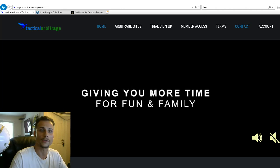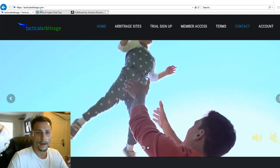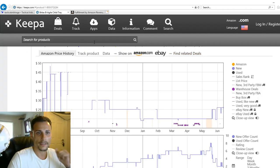After this, we would use Keepa right here. This is Keepa. This is free, and it comes with a free Google extension, which is definitely necessary. This graph will already be in Tactical Arbitrage right there. So right when you go into the program, once again, if you get it, you don't even have to come to this website. Products will pop up. You can click right on the graph, and then it'll bring you to this website.